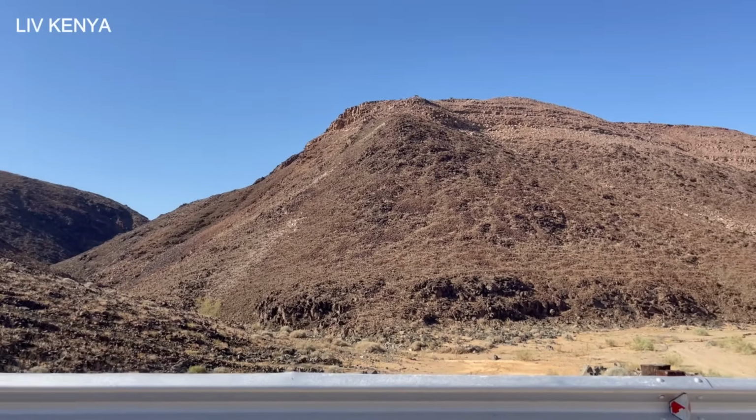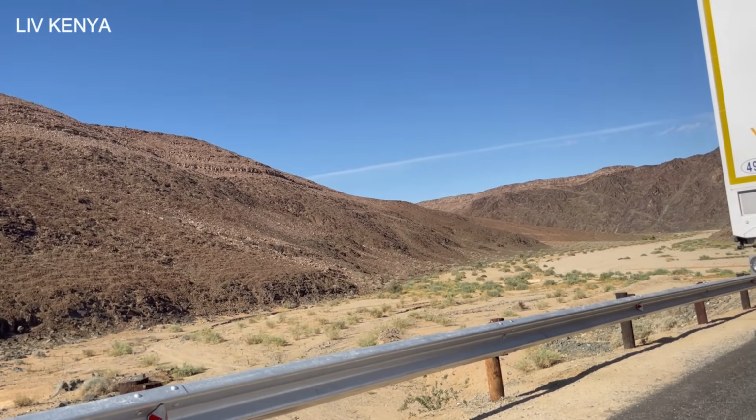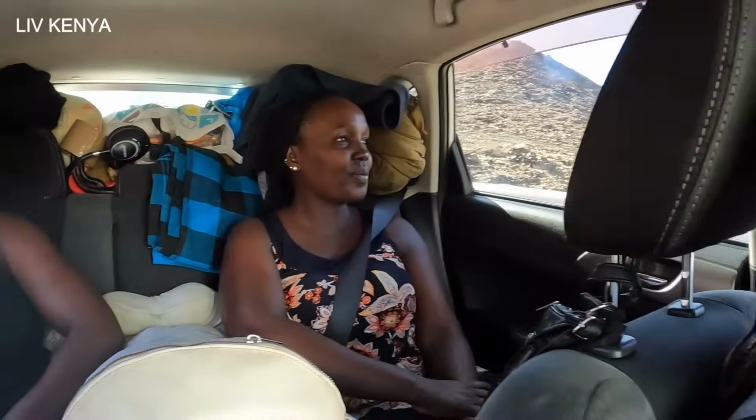This is a very dry and hot place that people prefer not to reside in, but the beauty around here is a proper treat for the day. We're enjoying the view. South Africa doesn't disappoint. Views after views. Wow, I'm telling you, amazing. I agree. It's just picturesque.